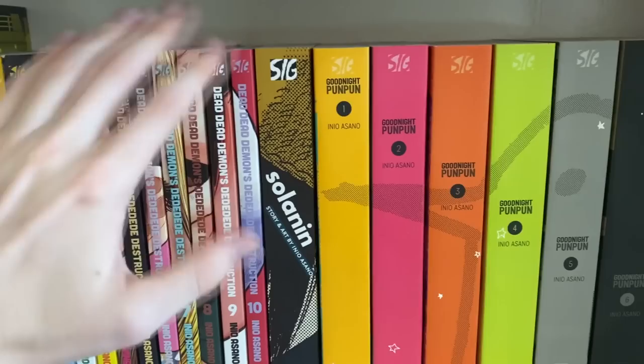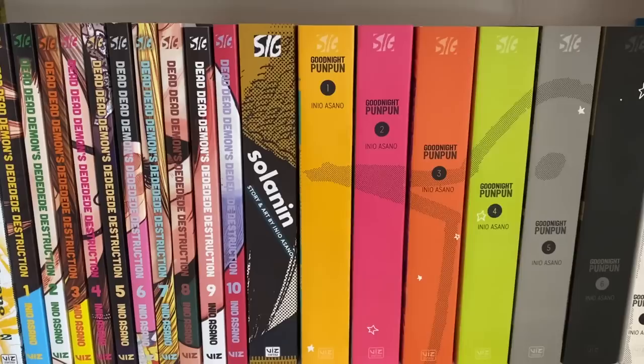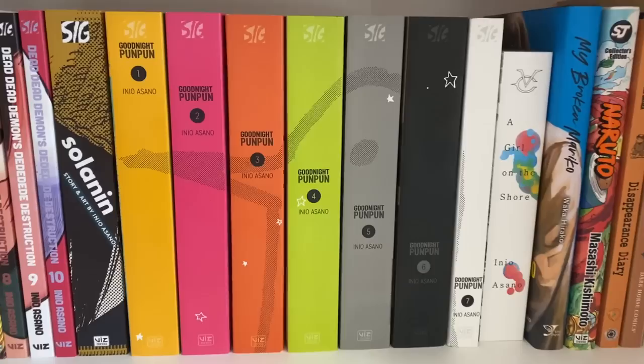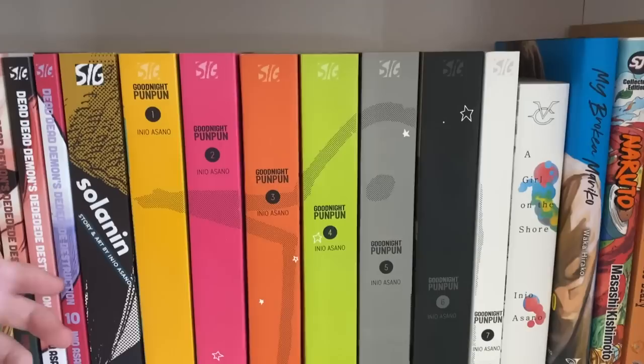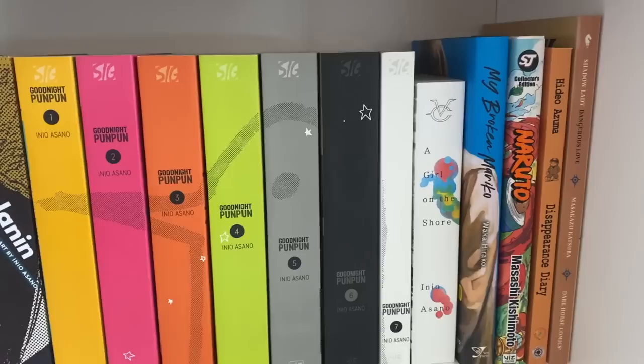So it's not a happy-go-lucky series, but not quite as dark as this series right here. Goodnight Punpun, obviously his most famous manga and a lot of people's favorite Inio Asano manga. I really love this series. The first 3 volumes are just painfully relatable, as it goes from childhood to high school life. And then it just gets progressively more deranged and dark as it goes on.